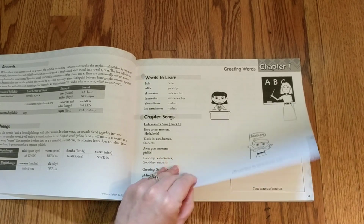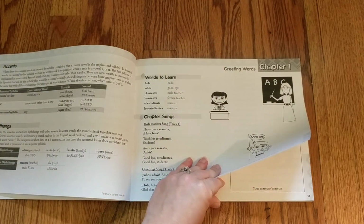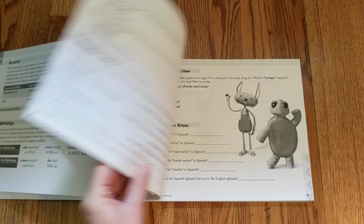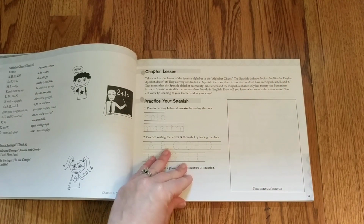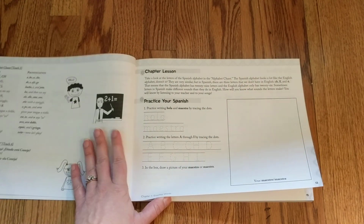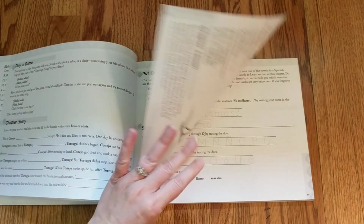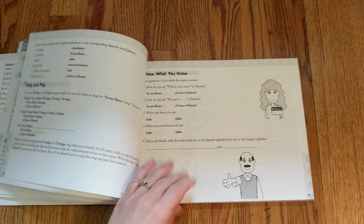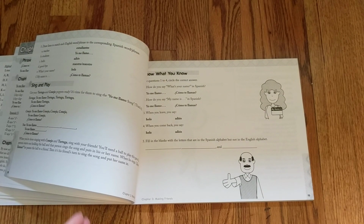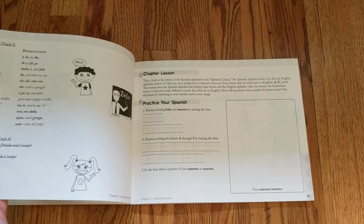So each lesson is 3 pages, 1, 2, and 3. And then we start the second lesson. Oh wait, no. It's 4 pages? 1, 2. Oh, there's nothing on here. Okay, so I was thinking there's 3. I'm just looking here because I looked at this before and I was like, there's 3. Okay, there's 3 pages of writing per lesson. Sometimes they'll actually have a little bit of instruction.